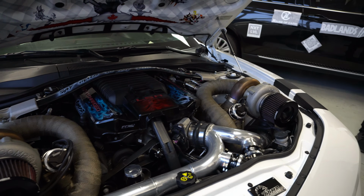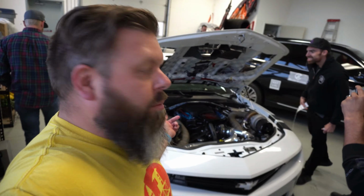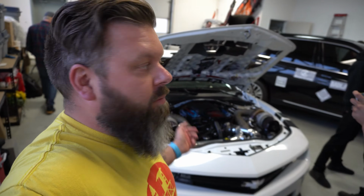What do you guys think? Most badass car on the rally? I think so. I think he's got it nailed.